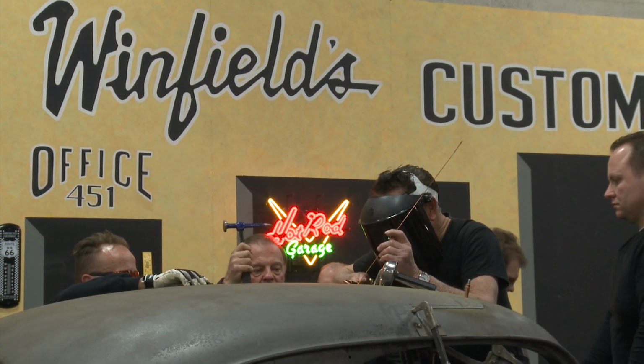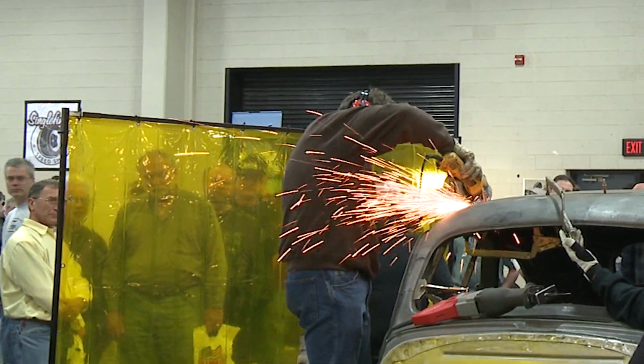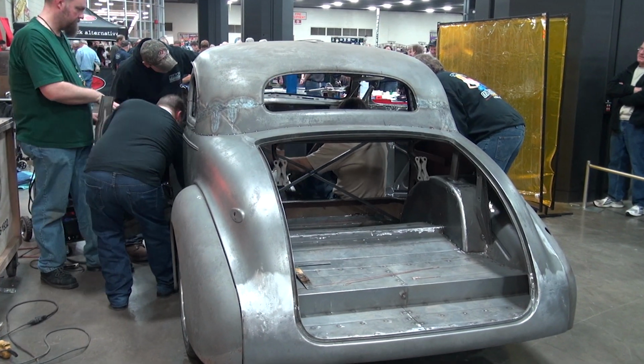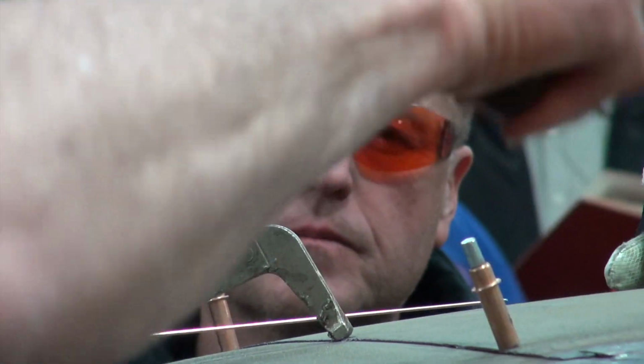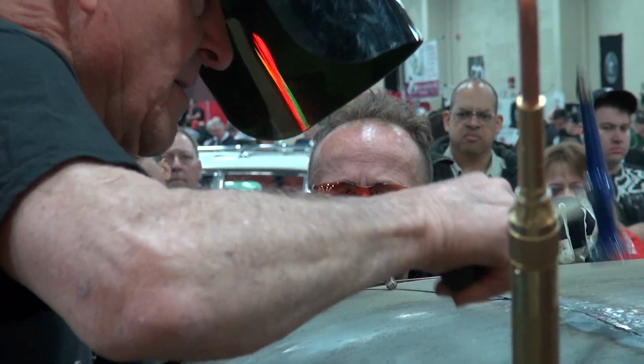I'm Gene Winfield. I'm here at the Detroit Autorama 2013. I brought my custom shop with me. We're chopping a top and welding it back right here in the show. This car is a '39 Chevy, and I'm chopping it. I only chopped it 1.5 inches. So the customer wanted it very little. He wanted it to look very mild, like people look at it and say, well, is it chopped or isn't it chopped?